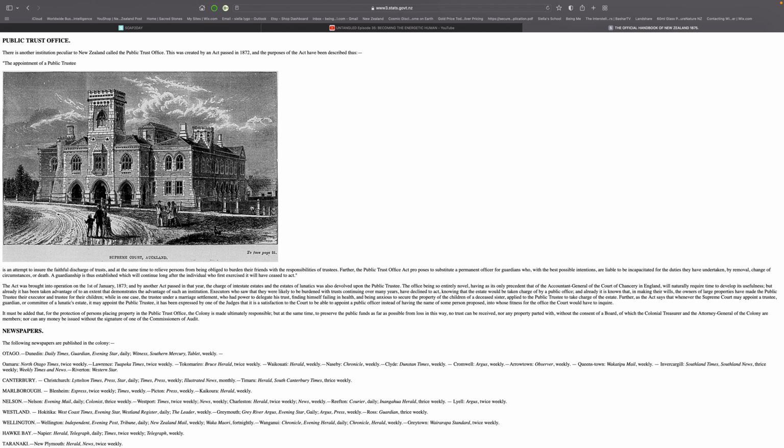Anyway, the Act was brought into operation on the 1st of January, surprise, surprise, 1873. And by another act passed in that year, here they go, so this is them starting all their acts, and as we know in recent times, a lot of acts have been going on. So the charge of intestate estates and the estates of lunatics was also devolved upon the public trustee. That's why they term everybody crazy, so they can take all their buildings, more stealing of the buildings and the property.